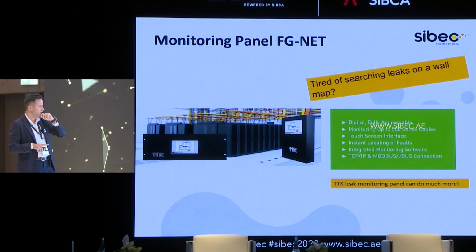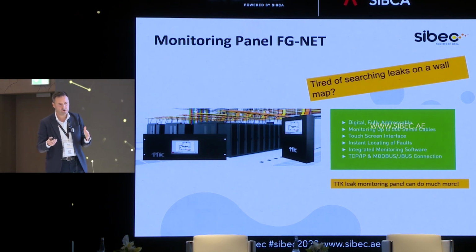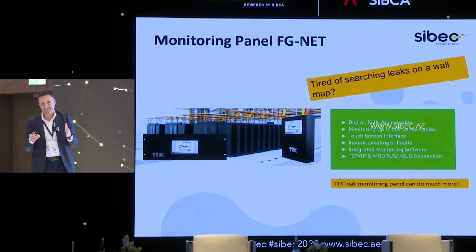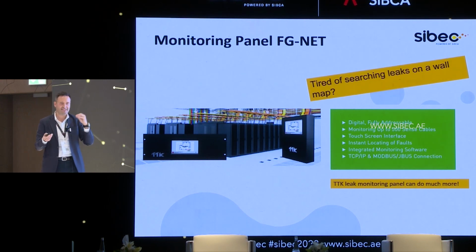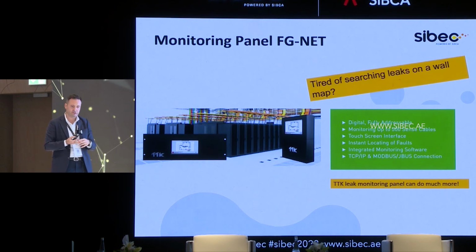Touchscreen, everybody has touchscreen. Integrating monitoring software, we have developed for the past 5 years software called TTK Web that gives you access remotely to the protected area. And this is what we're doing at the moment.